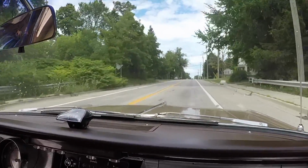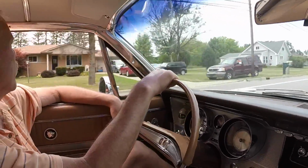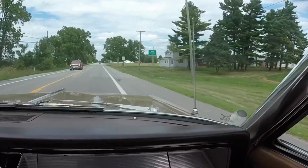This guy always has a bunch of old cars sitting here, right on the left here. He's got a couple things covered up there. Yeah. Well, mostly like 70s Cadillacs, that kind of stuff.